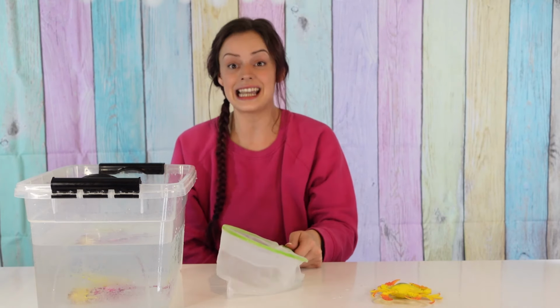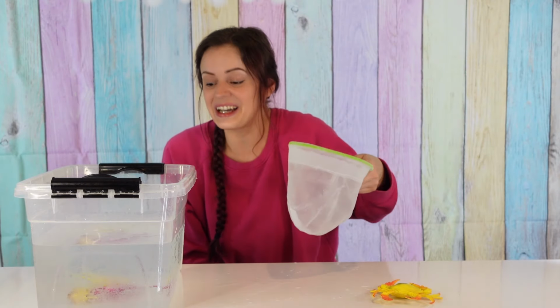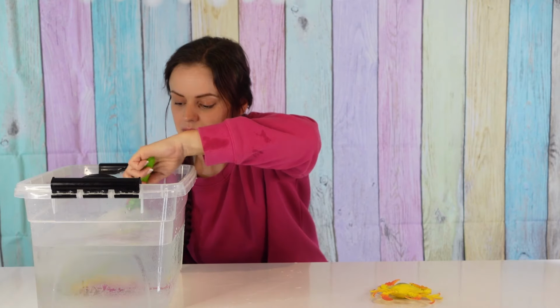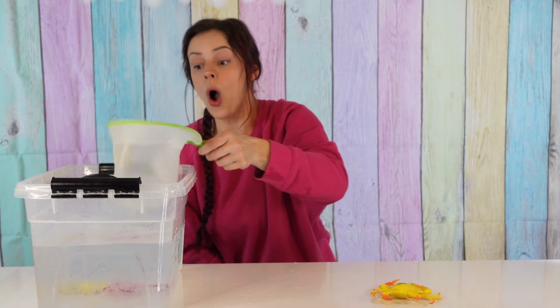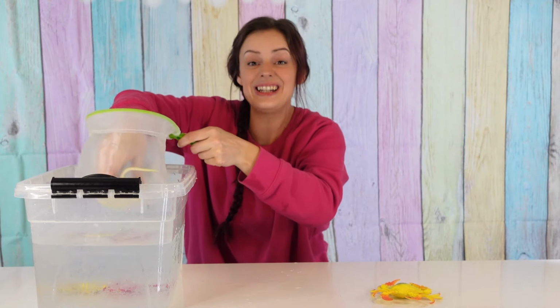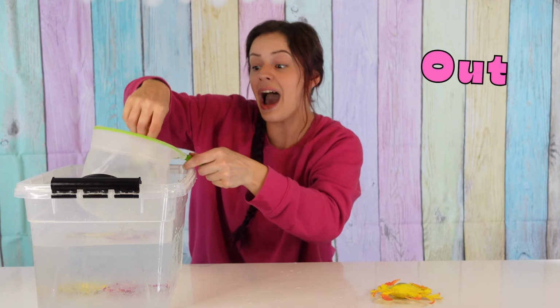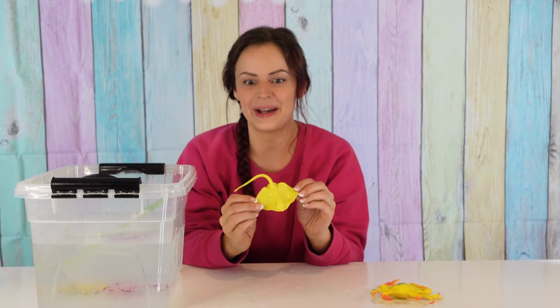I wonder what else we're going to find. Are you ready to scoop another sea animal with our net? Yes? Okay, let's go. Ready? We're going to go in. Fishing, fishing. I got another animal. Let's take a look. Are you ready to say out? One, two, three, out! Ooh, what is this creature?